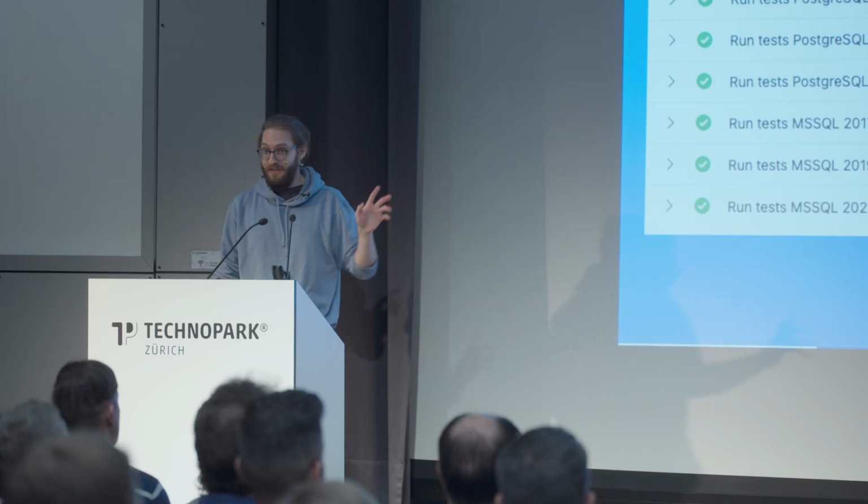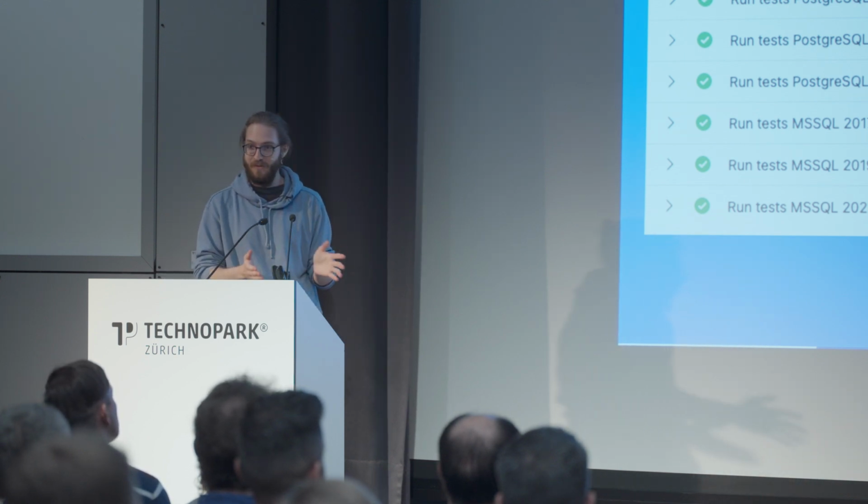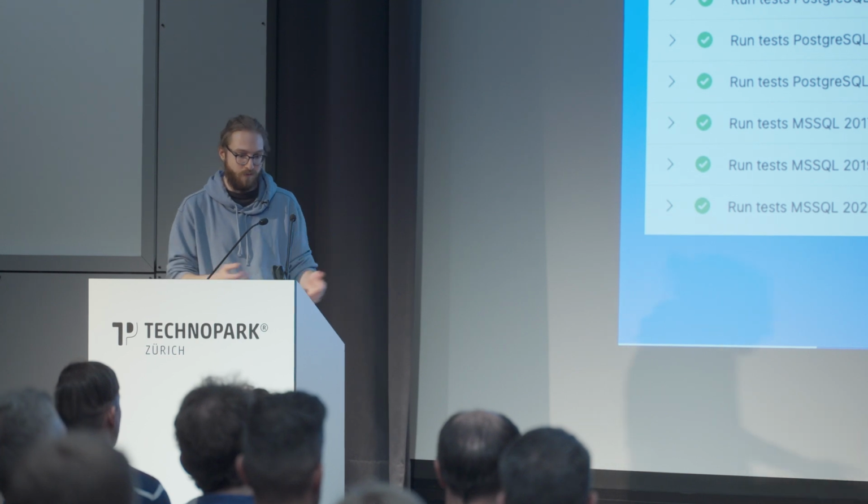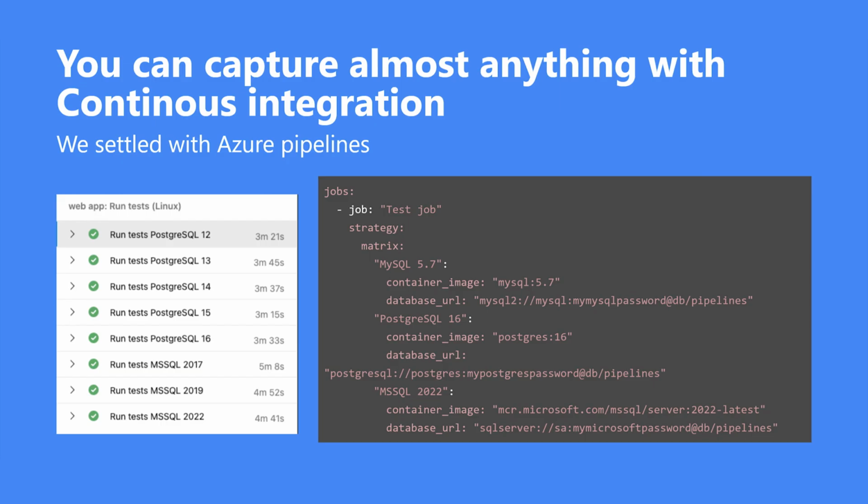A common theme throughout this talk, I can already announce, is continuous integration is very important if you do a project like this. So we settled with Azure Pipelines because, spoiler alert, we will also be running Rails pipelines on Windows, and we thought the company who probably knows how to run Windows runners, it hopefully is Microsoft. And on the right-hand side, you can see parts of our YAML definition.